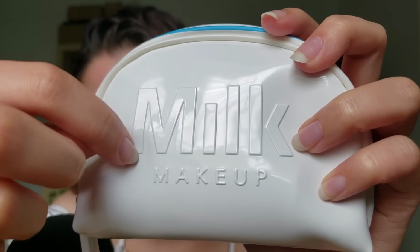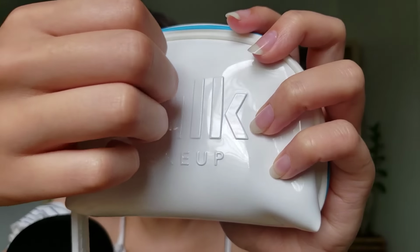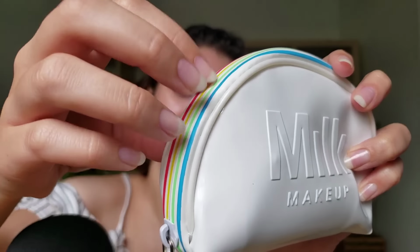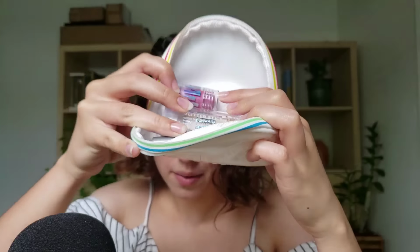It's also got beveled milk lettering. If you look a little closer, M-I-L-K, milk makeup. It's a really cute little package. And those are all the items that come in it.